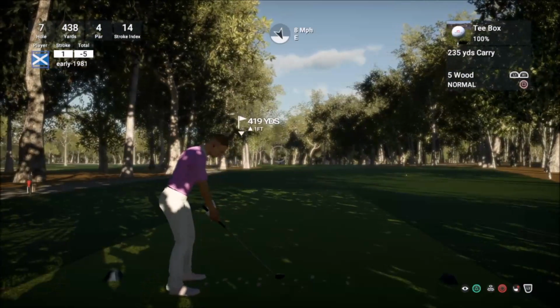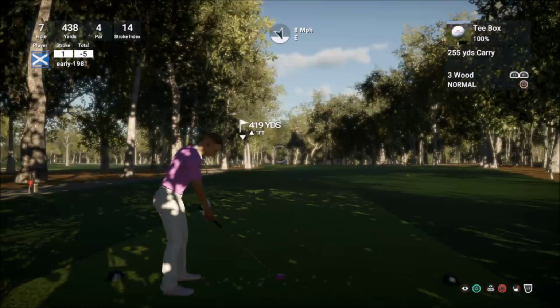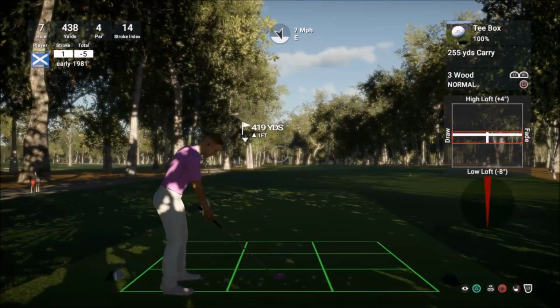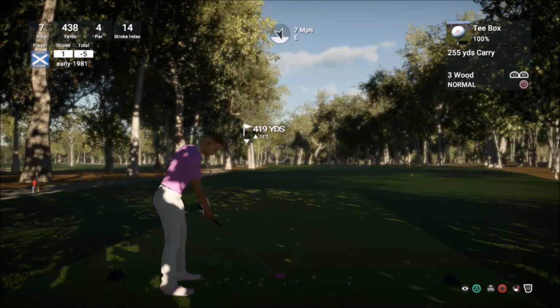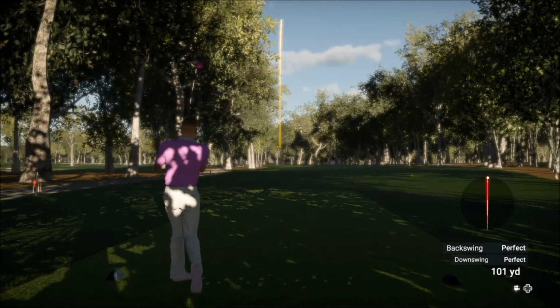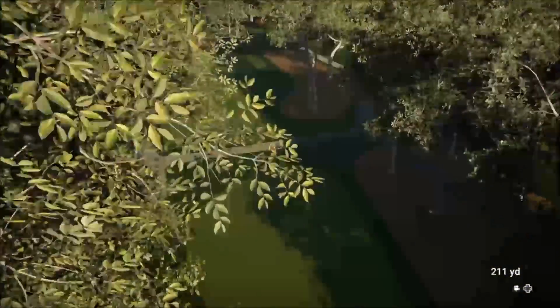But I did opt to play this one, guys. This one really drew my attention. But I will be playing the championship course myself. Obviously not live on the channel, but I will be going back and enjoying a round there. It's another good drive. Looking good so far. Just avoided that overhanging branch there.